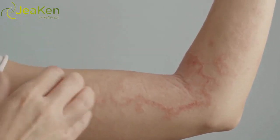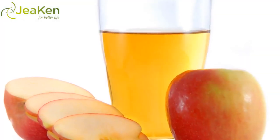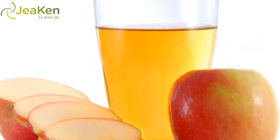As emphasized above, all skin disorders have their origin from within. Apple cider vinegar taken orally improves liver function, keeps the gut healthy, and benefits overall health, while topical applications soothe and help to heal the skin itself.